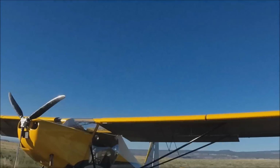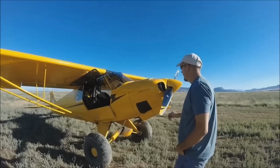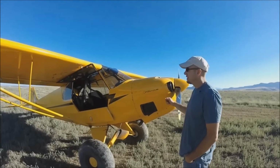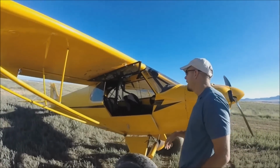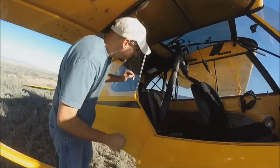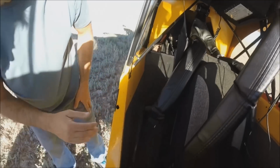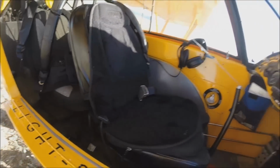If you look down there, that was roughly our 100-foot marker. I just passed it there. Yeah, but I really like the Carbon Cub. It flies nice, handles nice. If I was ever buying another one, I would look at the extended baggage as a have-to. The baggage area is not that great unless you fold the seat up. So I think with the extended baggage, it wouldn't be a big drawback, but with the regular baggage, it's not much.